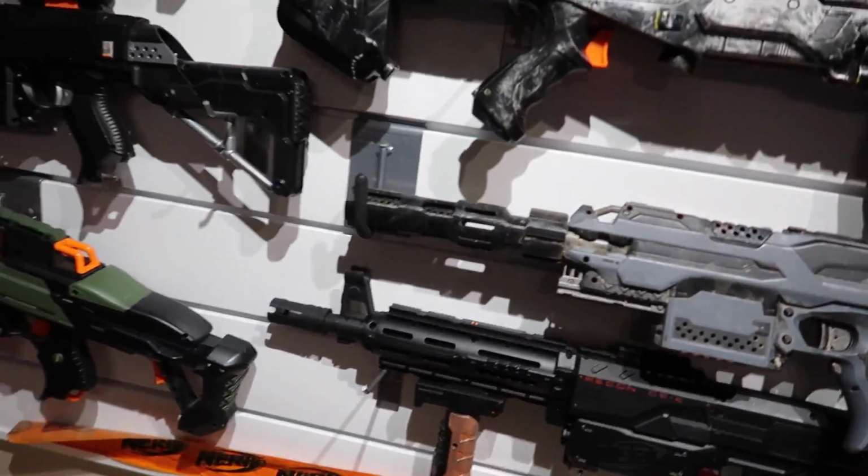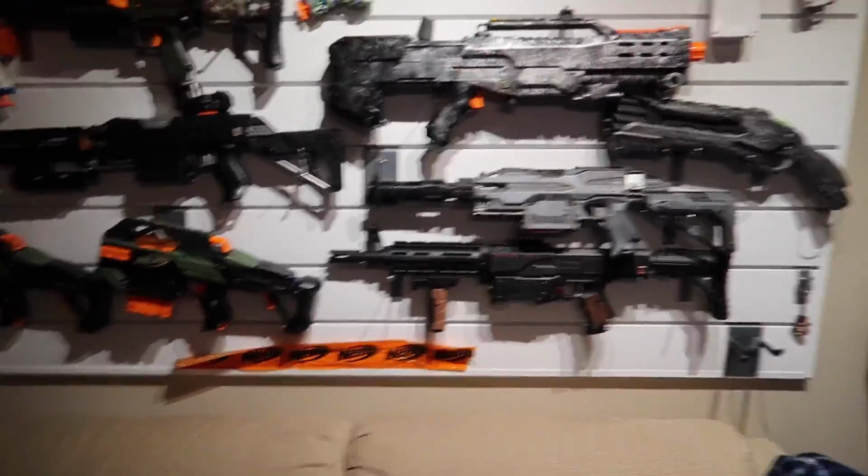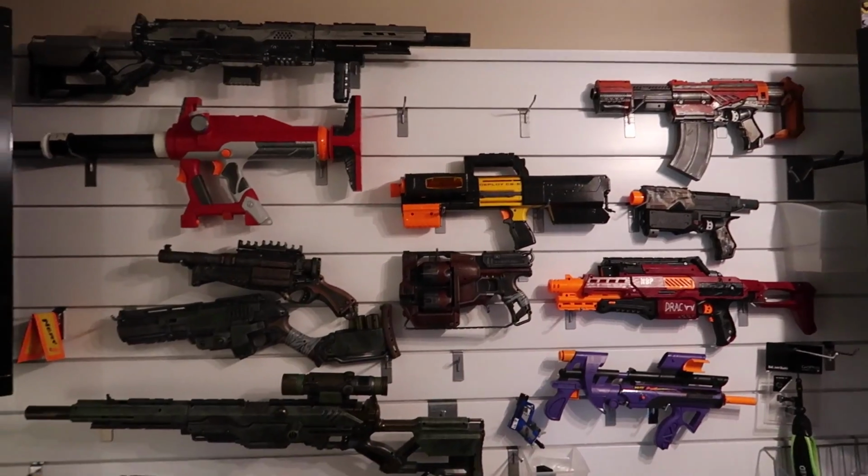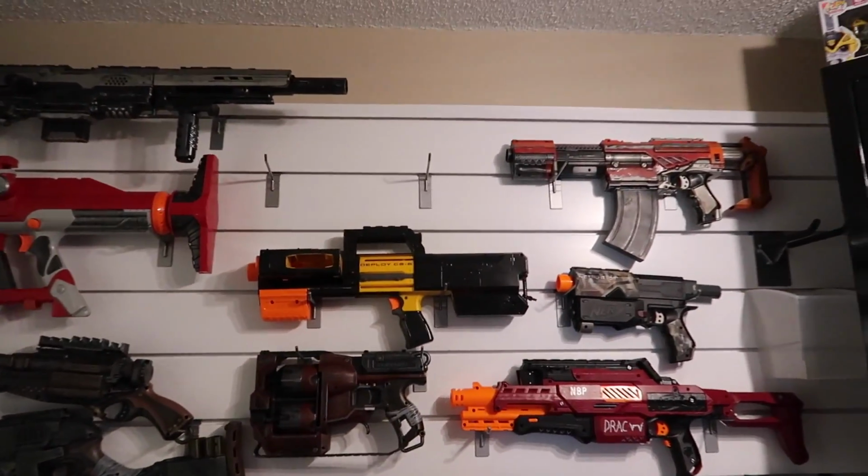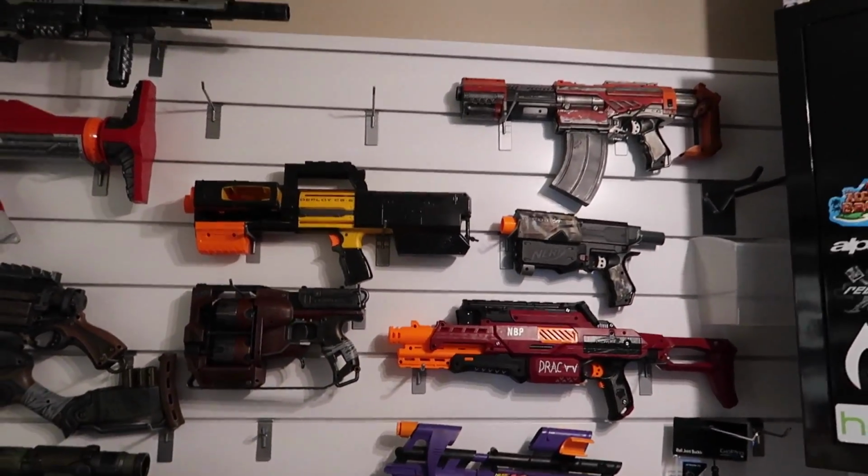And this is my modded room. It needs a lot of work. Stuff's getting messy looking. Like, that looks so sloppy. Don't even tell me it doesn't. It looks really, really sloppy. That's not even modded. It's just painted. It shouldn't be up there. But anyways, this room needs a makeover.